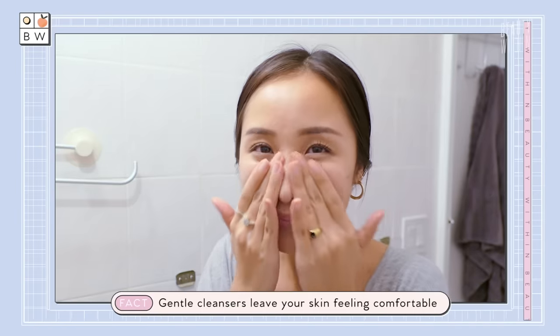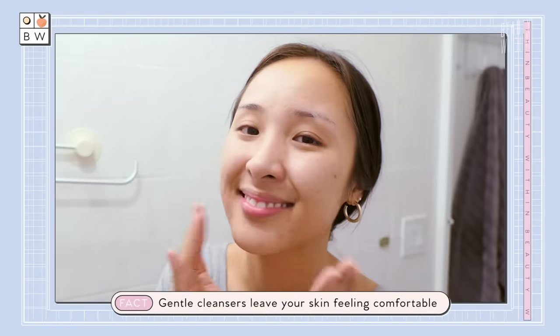So for gentle cleansers, the pH level is formulated close to your skin's normal pH level, 4.5 and 5.5. So when you use it, this translates to feeling more comfortable on the skin instead of feeling, you know, itchy, dry, and tight after washing it. Next is fragrance.